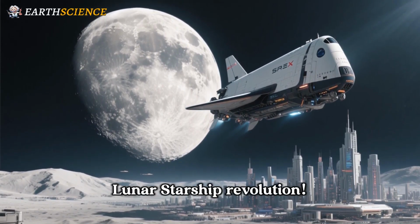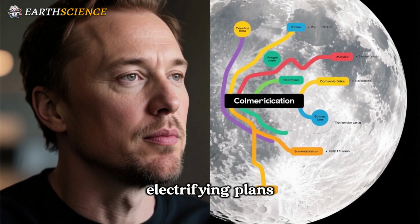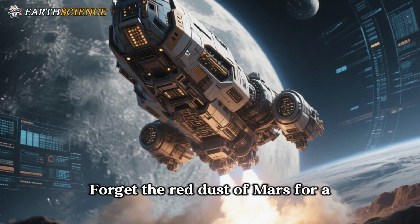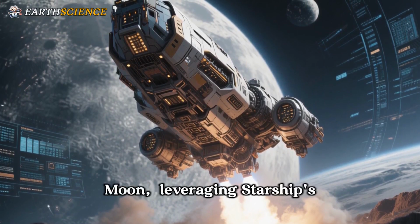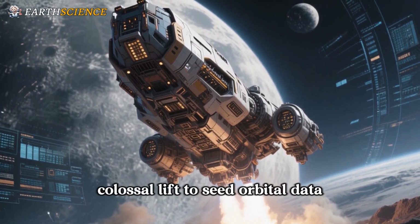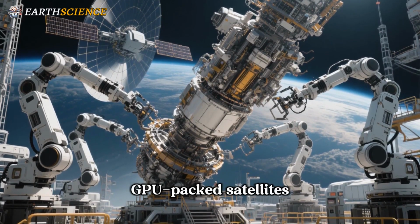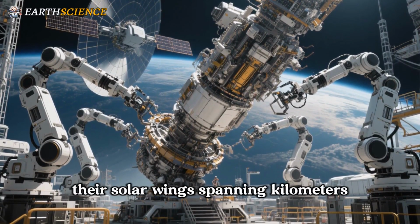The moon isn't a distant rock anymore. It's the battleground for SpaceX's Lunar Starship revolution. Diving into the heart of these electrifying plans, Musk's pivot to lunar commercialization is nothing short of revolutionary. Forget the red dust of Mars for a moment. SpaceX is going all in on the moon, leveraging Starship's colossal lift to seed orbital data centers and beyond.